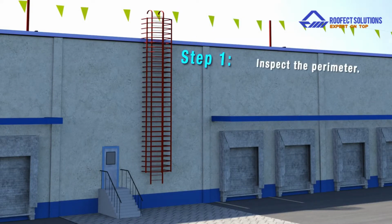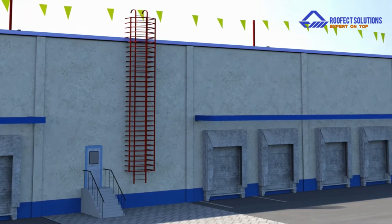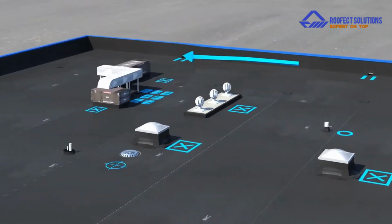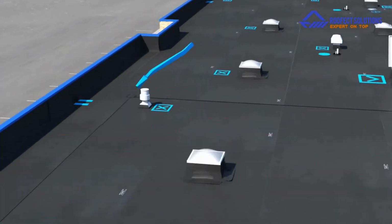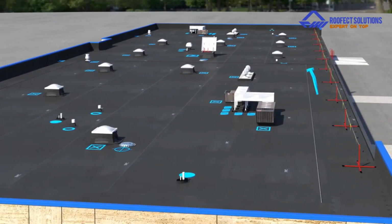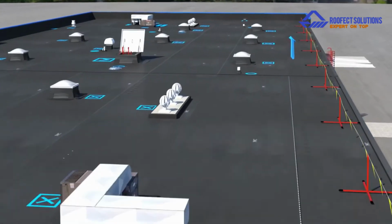Step 1. Inspect the perimeter. An FSR will update the roof plan to show the location of all curbs, penetrations, drains, etc. They will focus on securement and terminations while marking any deficiencies on the roof plan if they are found.